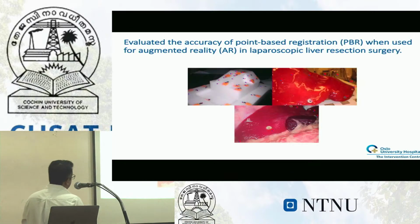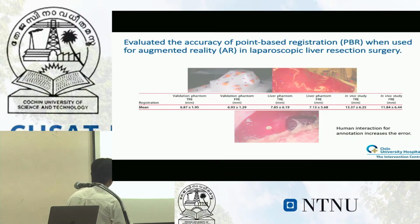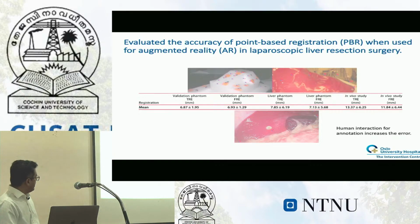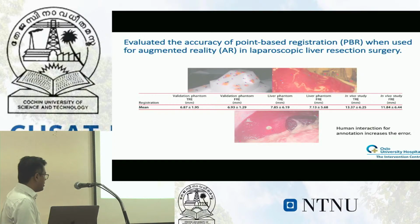We did an accuracy test, first on an iceberg phantom, a really accurately cut phantom. Then we had a liver phantom, a really jelly kind of liver, and then an actual liver, where we tried the registration. What we found is that obviously the phantom, which is really correct, has the least registration error. The liver phantom is just above, not bad, but in real life, the errors have gone up. The errors are like 11, 13. Is it still usable? It's a big question, because surgeons say they need it to be less than 5 millimeters. Otherwise, it's not exactly useful for them. So we wanted to see whether we could improve that.